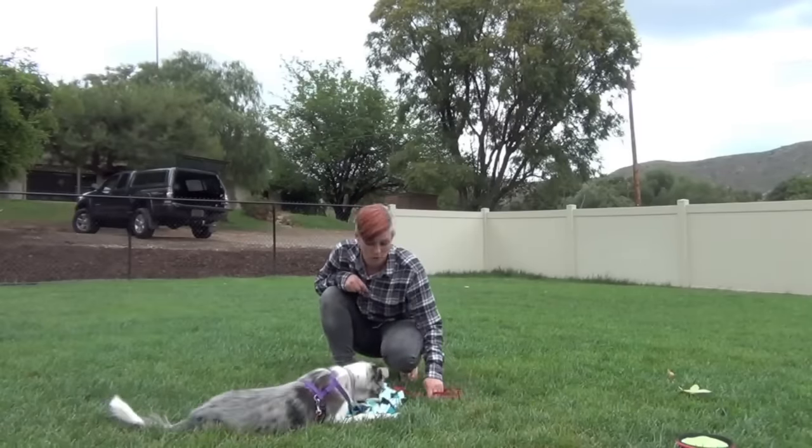So if you're going to be touching your puppy's feet, you touch and feed at the same time, practice touching the top of the head, and you're doing this all calmly so the puppy isn't finding it overwhelming at first. So now I'm touching on the back of his shoulders like this and feeding.